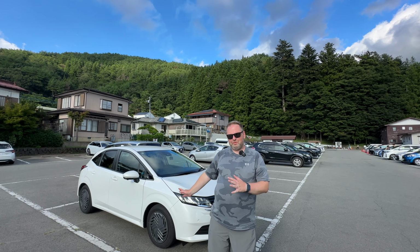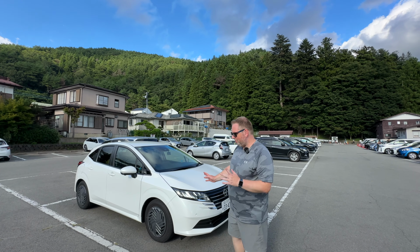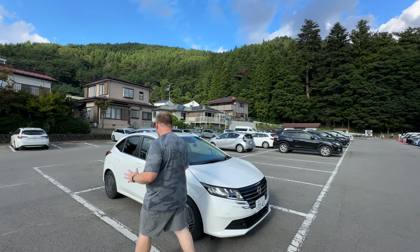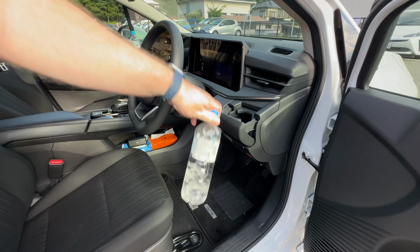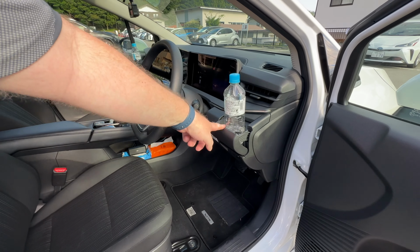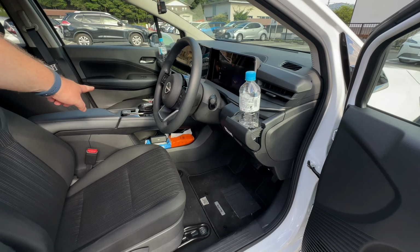Quick little introduction of our Nissan Note E-Power. So overall, quite a little compact vehicle. So this is the driver's seat. Obviously it's on the left hand side because, sorry, right hand side because it is a Japanese vehicle. What we really like are the built-in cup holders here instead of in the middle, right? This is way better, it works much better, I would say. Plus a lot of storage on the bottom.